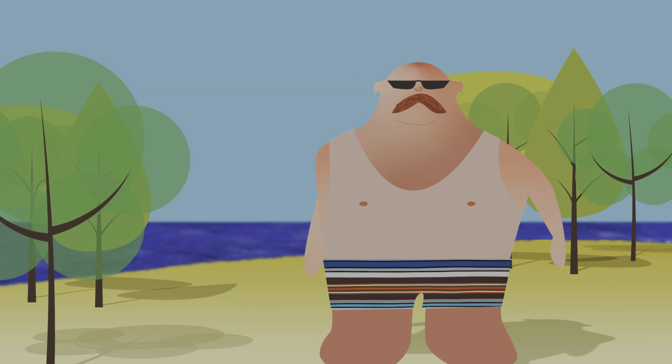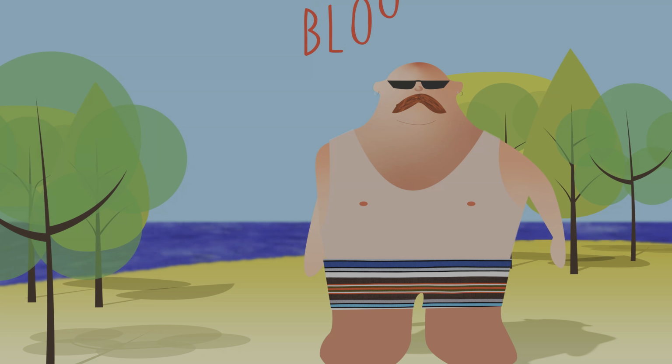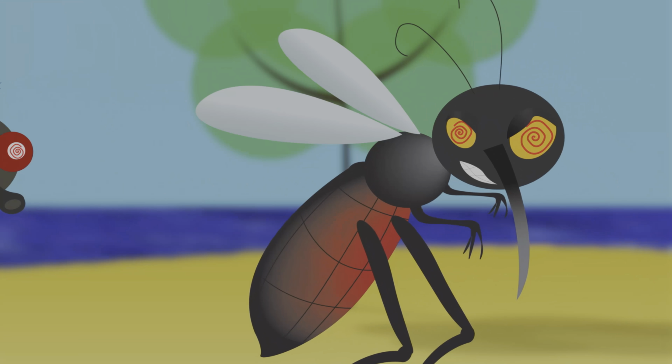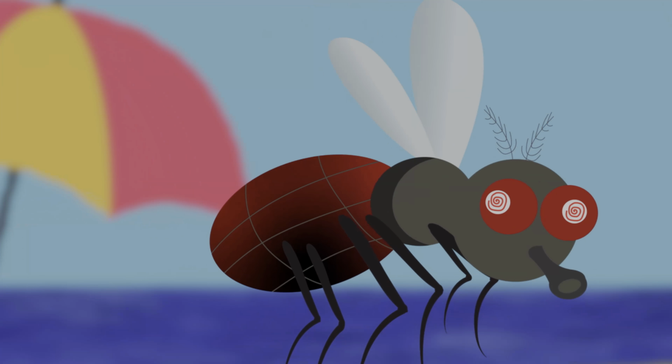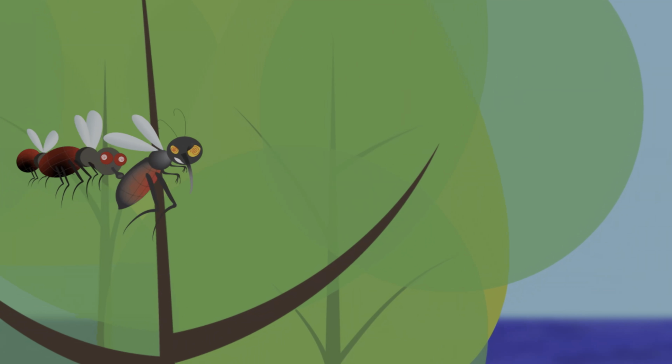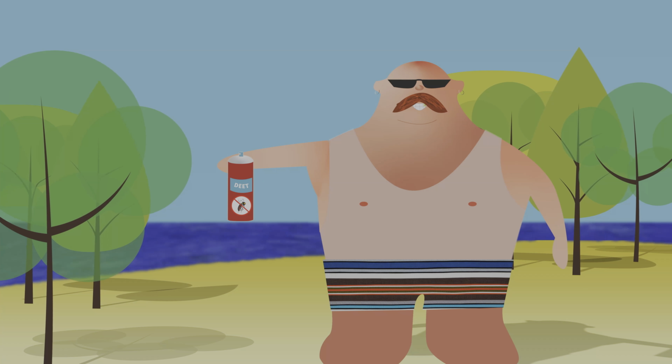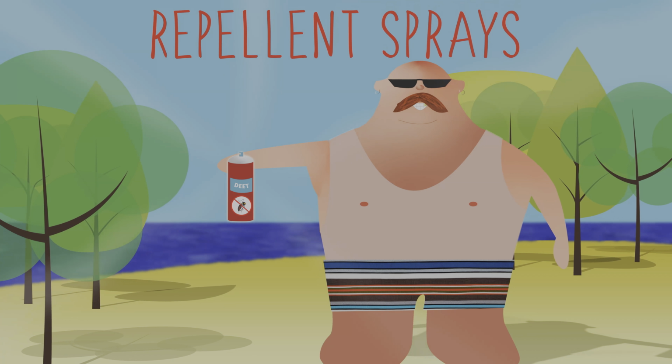There are many insects that get their sustenance from a blood meal by biting and sucking mammals. I don't know about you, but I prefer my blood to stay in my body. At Greggs, we have a number of ways to repel and kill these insects. Let's start by talking about repellent sprays.